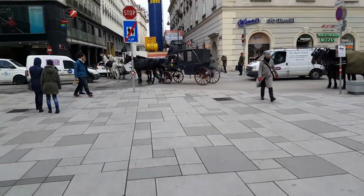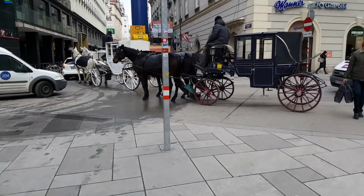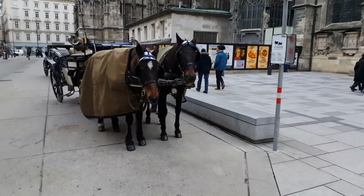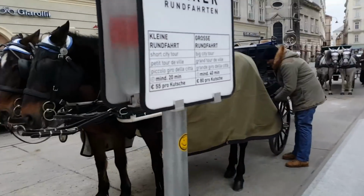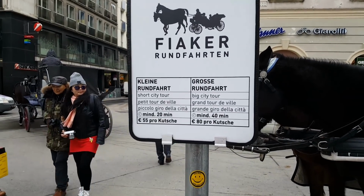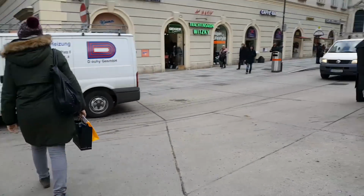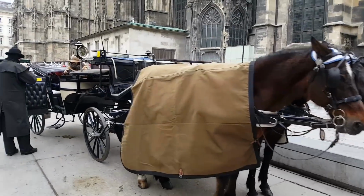You can see, oh, we have a traffic jam and the horses and carriages are waiting. And it's so beautiful at night when you see these little carriages with their little lights on the side lit up. It's like something out of Sherlock. Here we are, you can see Fiaker Hundfahrt, and let's see what the prices are. It says a short city tour, 20 minutes, and that costs 55 euros. So you'll need to Google that. Oh, traffic is moving. Let me see if I can cross the road. I'll go this way.